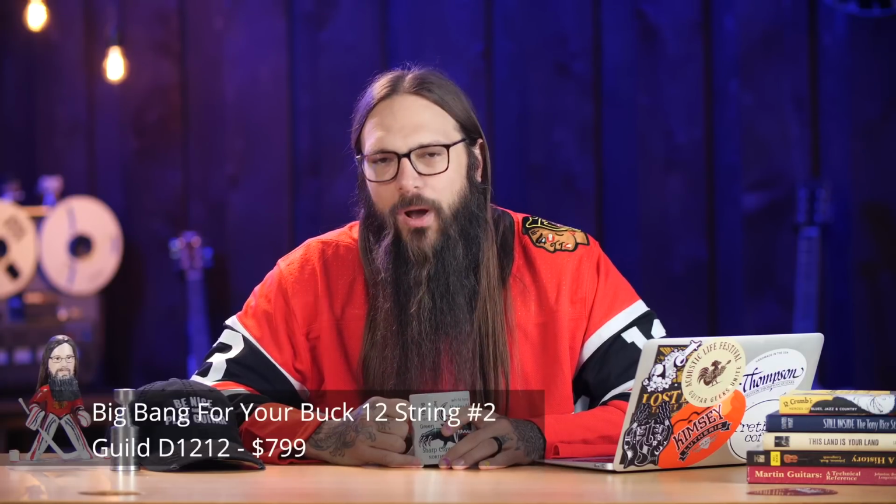I should mention that at the end of this list, I will be sharing with you my 2 favorite guitars on it, so that you'll get my picks. If somebody ever asks me about a 12-string, these are my 2 go-to instruments, so just keep that in mind. Coming in at the number 2 spot is the Guild D1212.